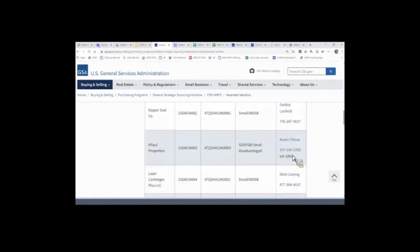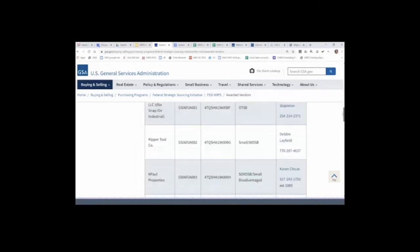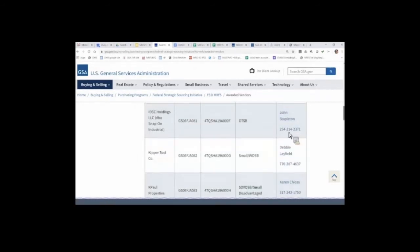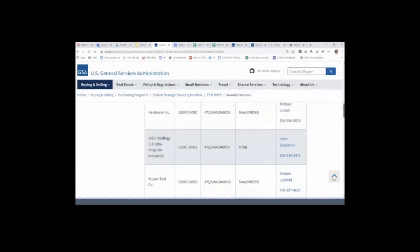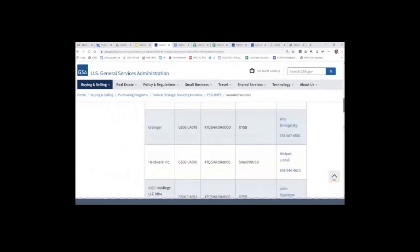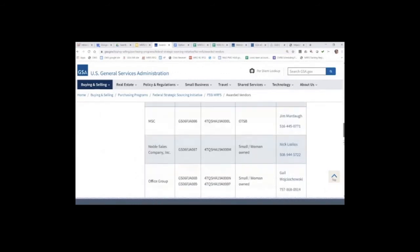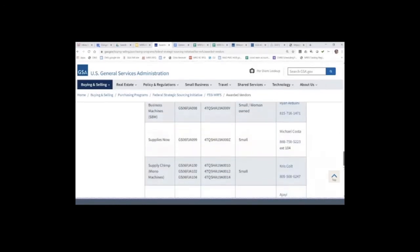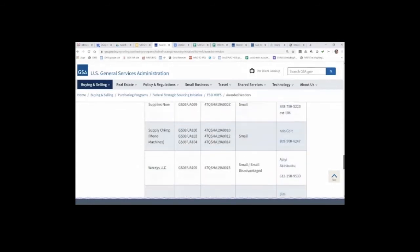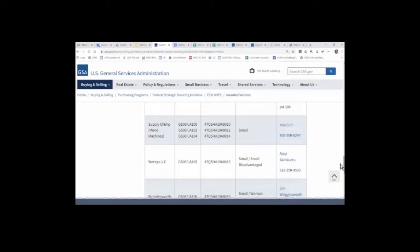But you can get their actual contact information. Real people at these companies that you can talk to about ordering. They may not be able to help you personally, but they can direct you to someone within their company who can. Some of these companies are very small businesses. Some of them are large businesses. Like you see here, Snap-on Industrial. OTSB stands for Other Than Small Business, for those of you not familiar with that language. And lots of SDVOSB, service disabled veteran-owned small businesses. So our VA customers, we built this with you in mind. Every single one of those SDVOSBs is VetBiz certified. Really happy to present those options.